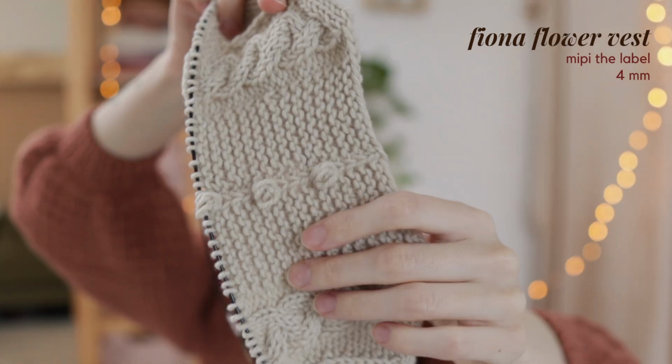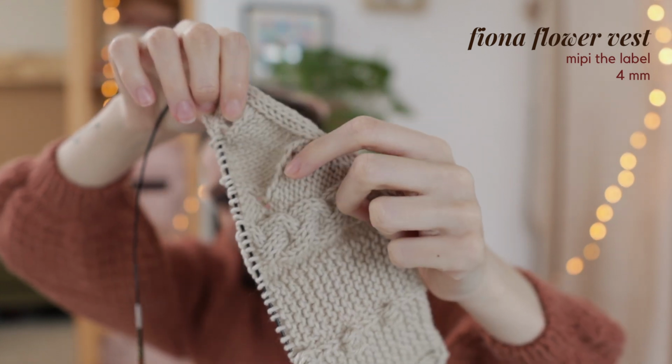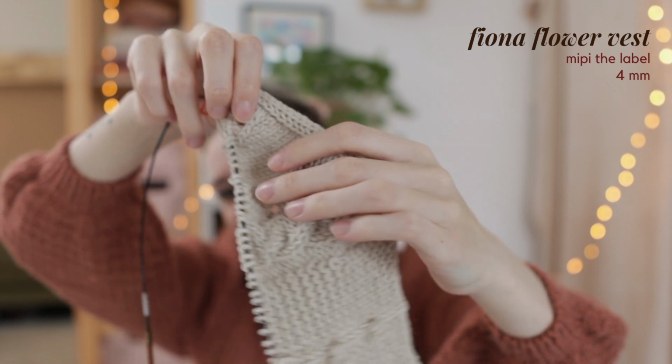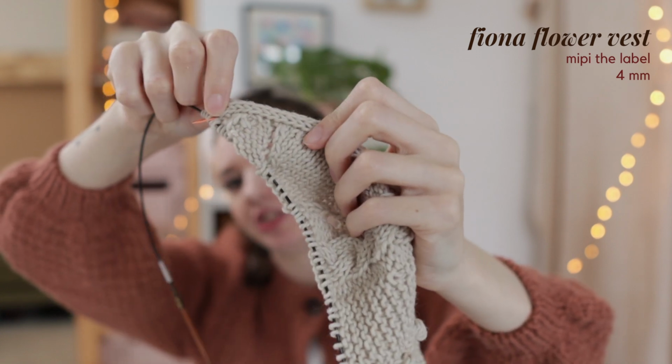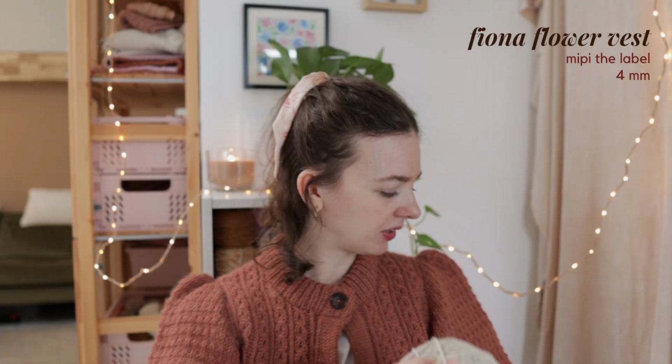It is currently garter stitch with bobbles, a braided cable, a diamond pattern that is going to have embroidery in the center, and then it's going to have seed stitch here on the side. And this is going to be my summary pattern design.